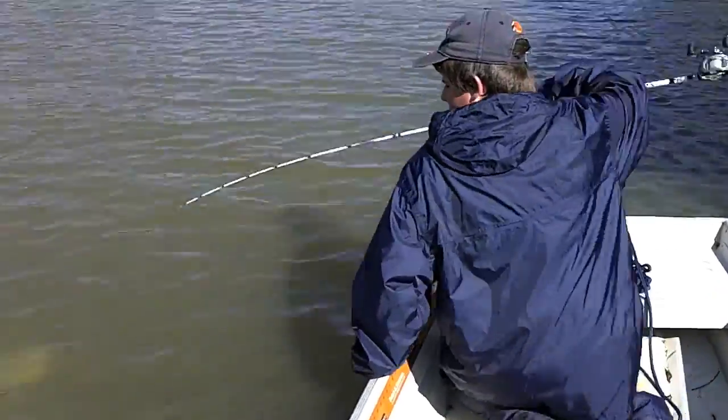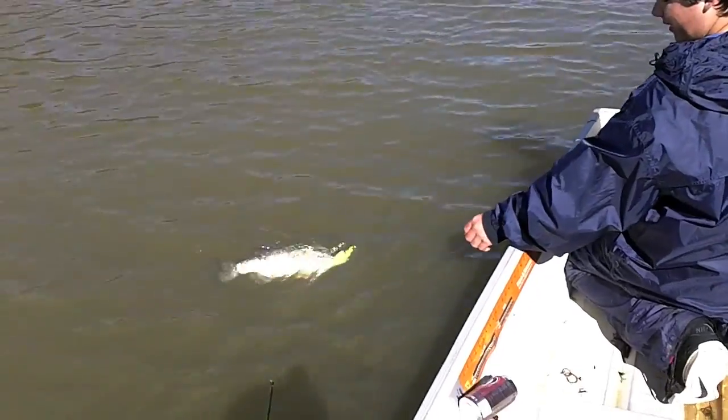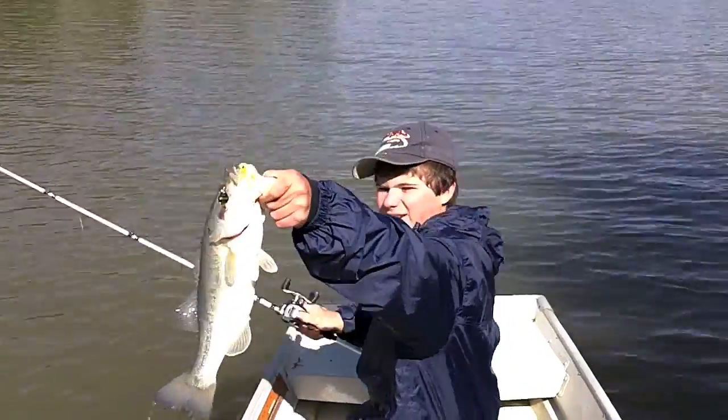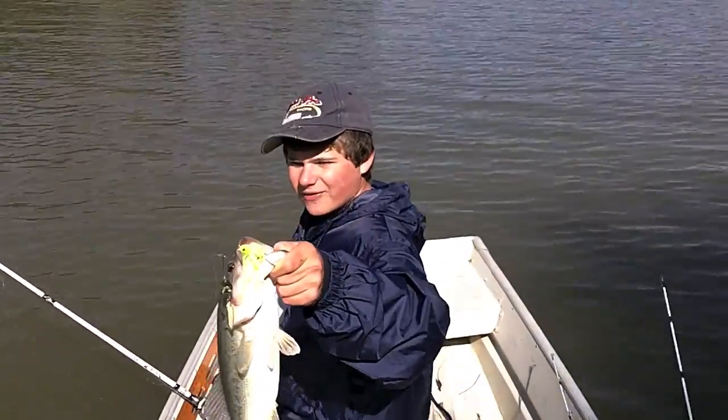Hey guys, it's got a pretty nice bass on a Booyah Bassinator spinnerbait. Hold on. Been a tough day too. Tough day. We got a cold front coming in. He's around 3 pounds. Tough. It's cold out. It got really tough.